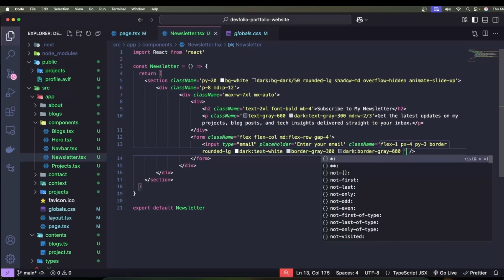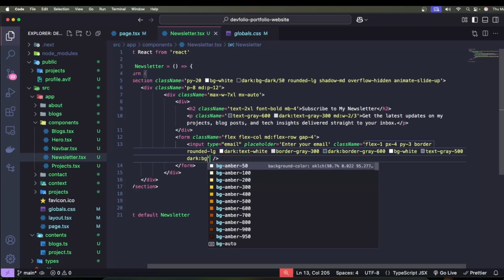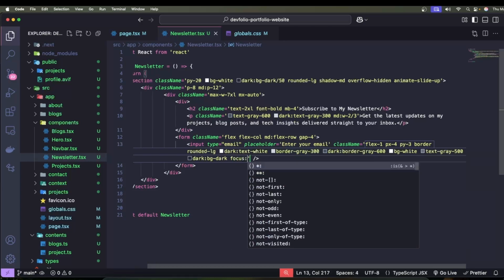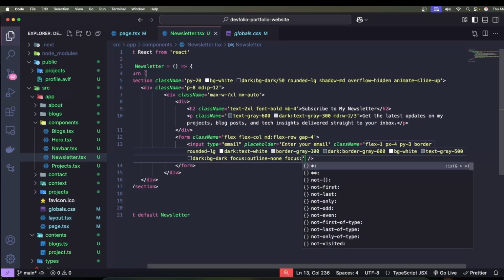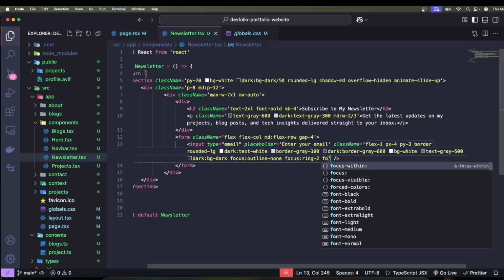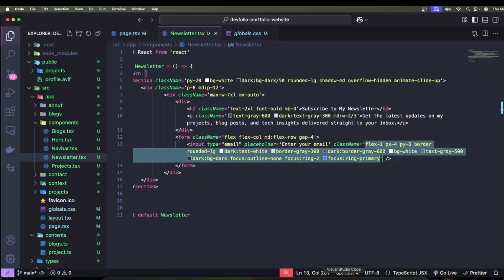Then what we'll do, we'll have bg white. Then we'll have text gray 500. Then on dark actually, we'll have bg dark. Okay, then we'll have focus outline none. After focus outline none, we'll define focus and apply ring, and when focus we'll define color ring primary. Okay, so right now you can see the input field is fine.